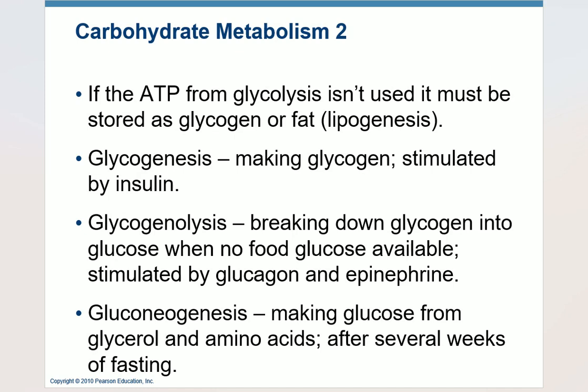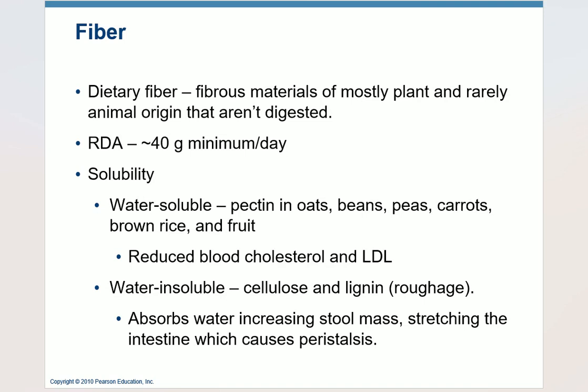So glycogenesis, making glycogen, stimulated by insulin. Glycogenolysis, breaking down glycogen into glucose when there's no glucose available. And then gluconeogenesis, making new glucose from glycerols and amino acids. And this is when your body's in starvation mode after weeks of fasting. We have talked about this in a previous chapter. This is just touching on it again for carbohydrate metabolism. Know the difference between these three.